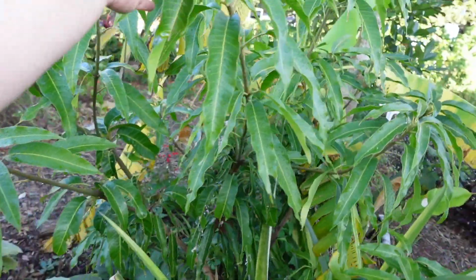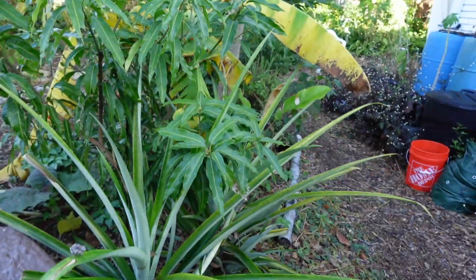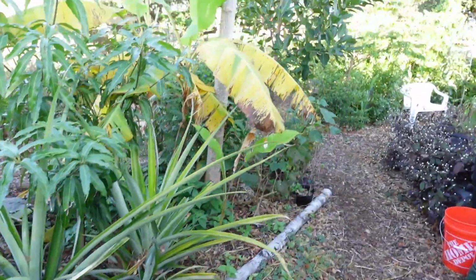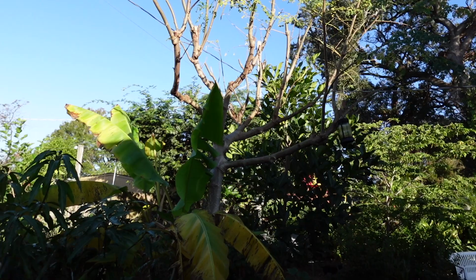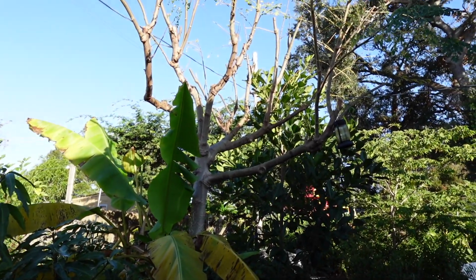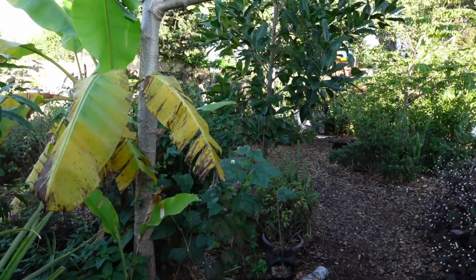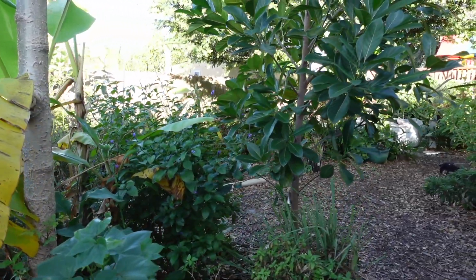This is so exciting. Mango season is coming. We've got pineapples. And then this moringa was planted as a pioneer tree to give the fruit punch some shade when it was young, but we're going to remove it soon. Behind it, these are cocoa po bananas. They have not fruited yet.